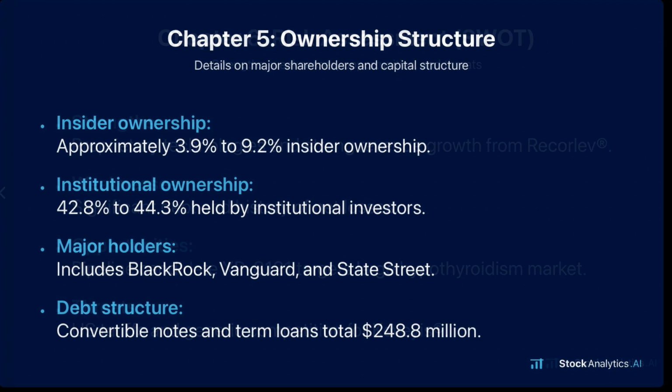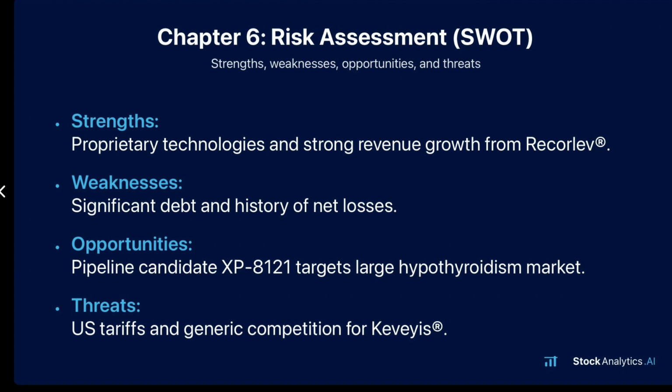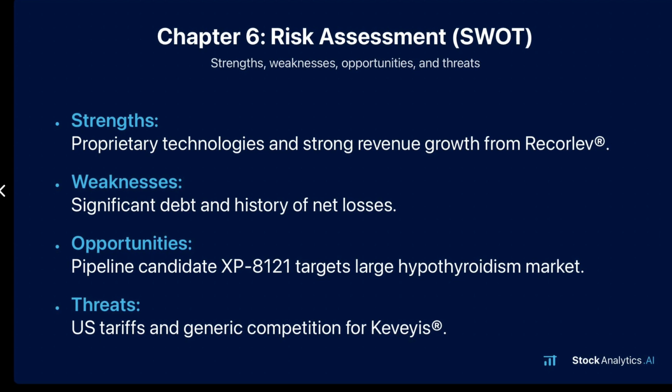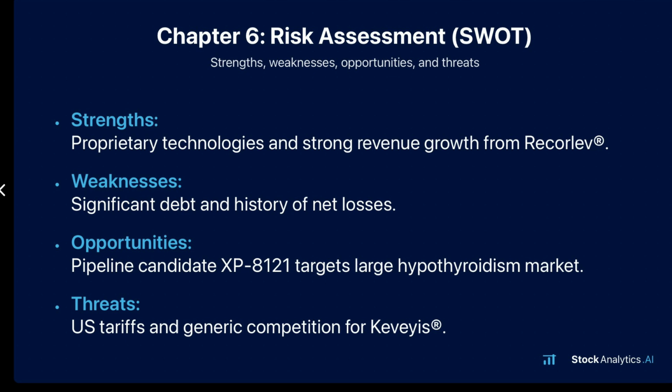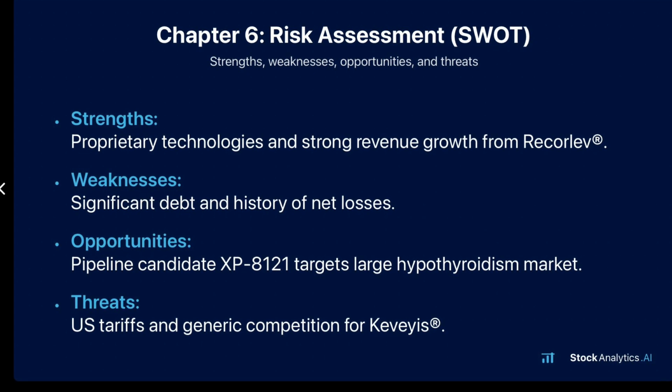Okay, now let's talk risk assessment. Because, let's be honest, with any investment, especially in biopharma, there are significant challenges and potential bumps in the road. The sources highlight several key factors to consider here. Absolutely. Gotta look at the downsides, too.